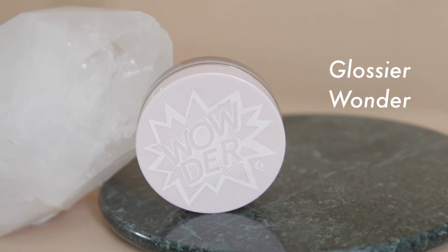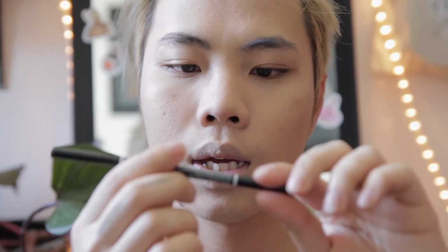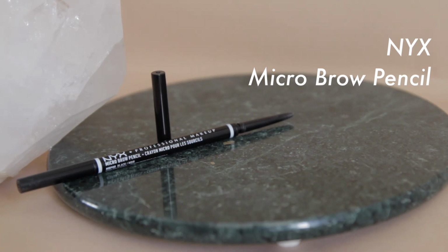So now that my lips are done, I'm going to set everything with a powder, and wow, this is Powder by Glossier. So now that I set everything with a powder, I look crazy, but we are going in with my eyebrows because I just want to get it out of the way. So I'm using my NYX Micro Brow Pencil.